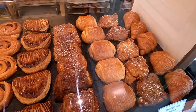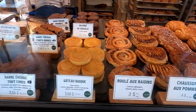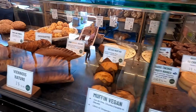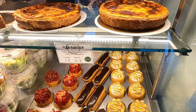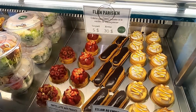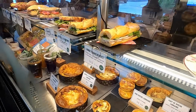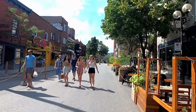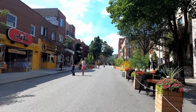Boulangerie Le Toledo has lots of pastry options to choose from. From croissants and chocolatine to brownies, muffins, breads, flans, delicious looking tarts and eclairs, and even some quiche and some sandwiches. After we got our desserts, we walked down Montreal to find a spot in the shade.